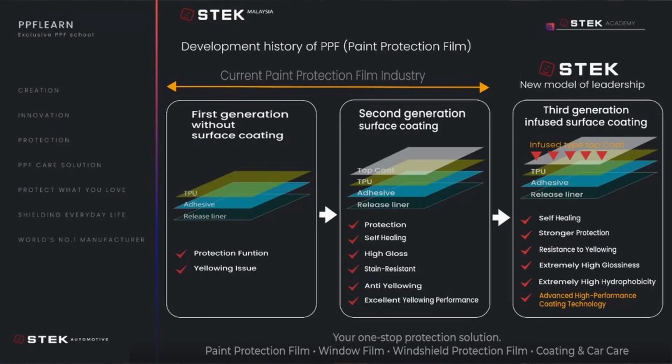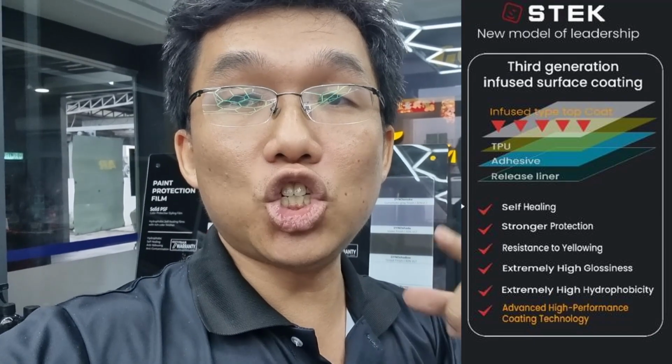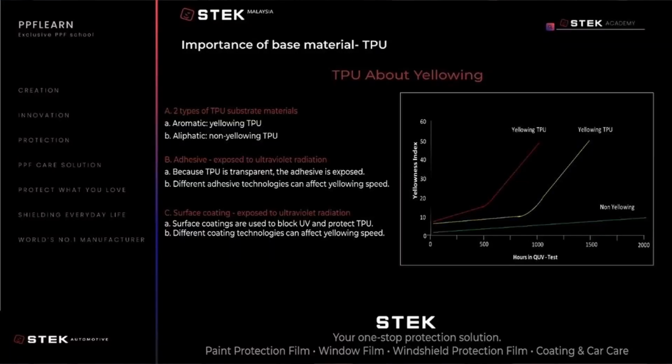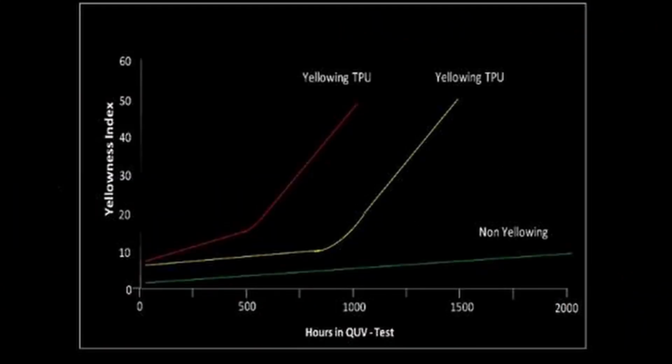Compared to films that laminate the coating on top, Stack's integrated and injected coating does not disintegrate so easily. And what does this mean? This means that the UV protection that the coating offers, on top of the film and the adhesive, lasts longer, and that allows Stack's films to resist yellowing. Now, I wouldn't say that it won't yellow, but it resists yellowing significantly better than other films in the market.